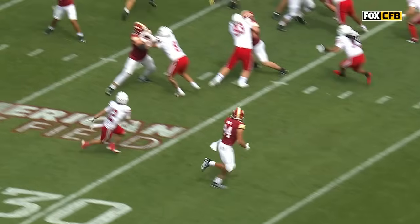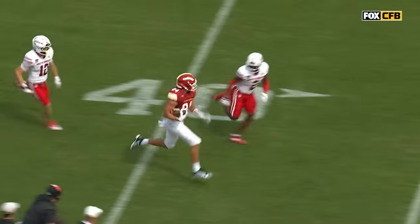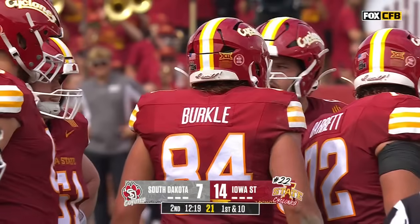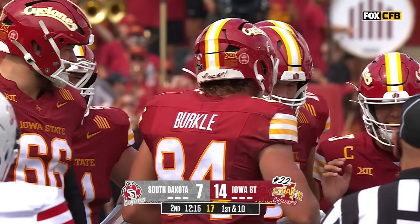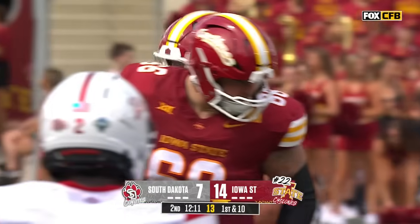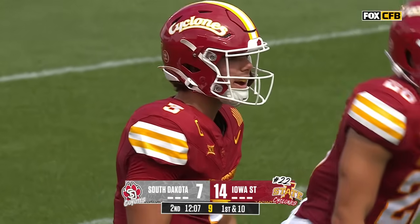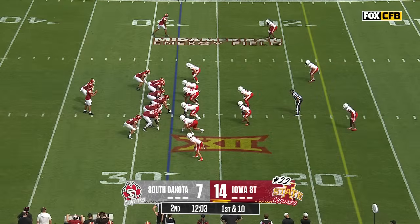Nothing special. He's just up the seam, right past all the defenders. But because of the run fake, you start to get nosy, and your responsibility is to cover the tight end. That's what happens. Wide open down the field, and I just talked about it. That ability to process, see what's happening downfield, make the play. Outstanding job by Rocco Beck and Burkle in concert. Oh, I'm sorry. Let me retract that. Not 6 for 6, 7 for 7 now. Yes. Burkle goes for 44 yards on that play.